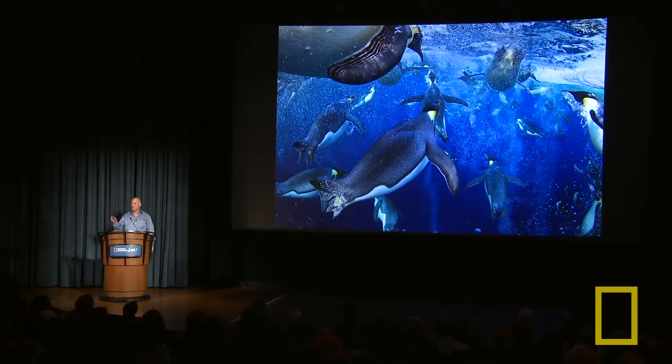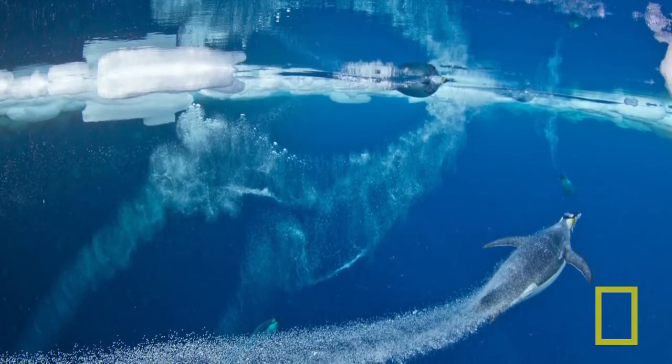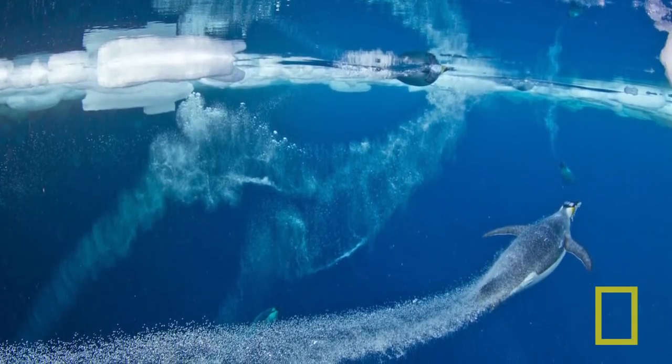But we still never got our bubbles. We wanted to see this release of bubbles. So we waited, and I'm lying there again, frozen, in the blue water, staring into the blue water. There's nothing there. I've been in the water for about 2 hours, waiting and waiting. And all of a sudden, this penguin came by me, and it was like someone turned on a tap. And he had millions of bubbles pouring out of his feathers as he rocketed to the surface.